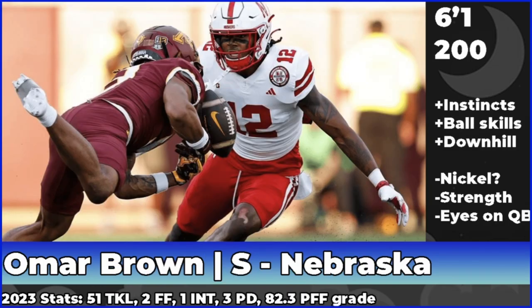The dude's a dog. Omar Brown, safety out of Nebraska. I believe he was also an East-West Shrine guy, and he did pretty well down there, actually. I don't think he played in the game. He might have. He's got great instincts. He was a leader at Nebraska the 1 or 2 years he was there. Originally, he was at Northern Iowa, I think? Transferred over into the Big Ten at Nebraska. Played really well, I thought, at Nebraska, actually.